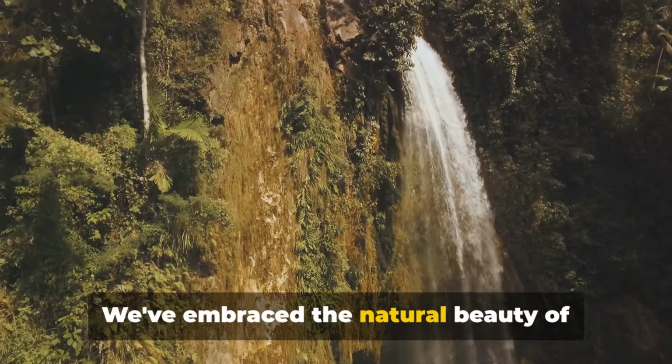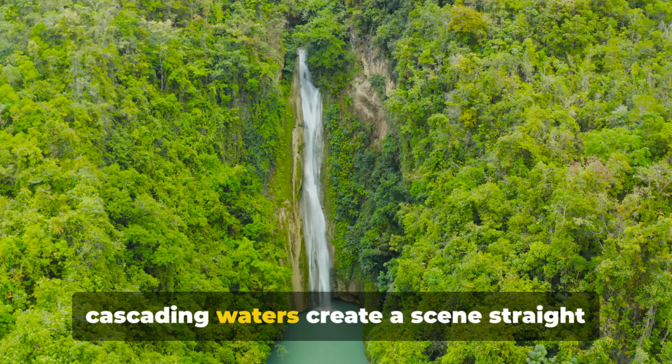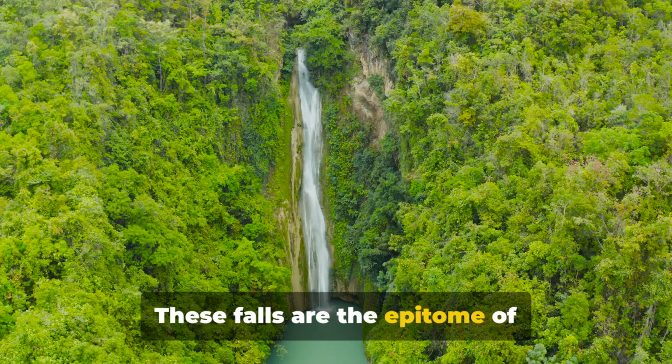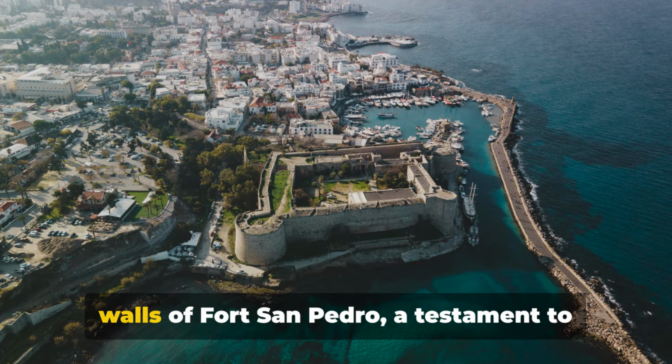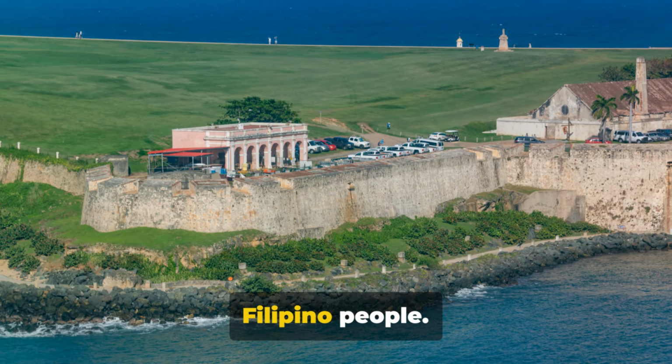We've embraced the natural beauty of Kawasan and Tumalog Falls, where the cascading waters create a scene straight out of a fairy tale. These falls are the epitome of tranquility and serenity. Our trip has also led us to the sturdy walls of Fort San Pedro, a testament to the resilience and strength of the Filipino people.